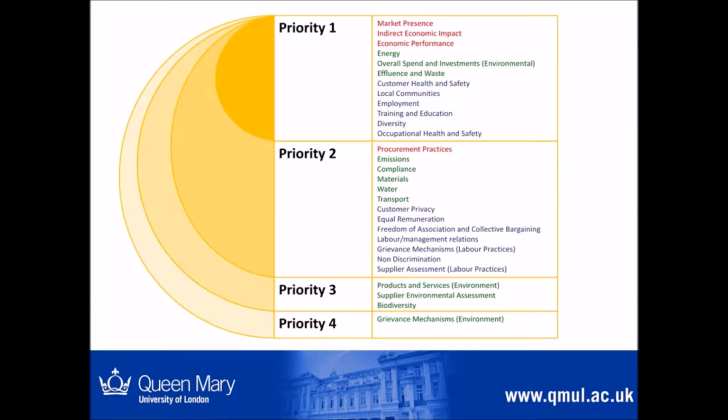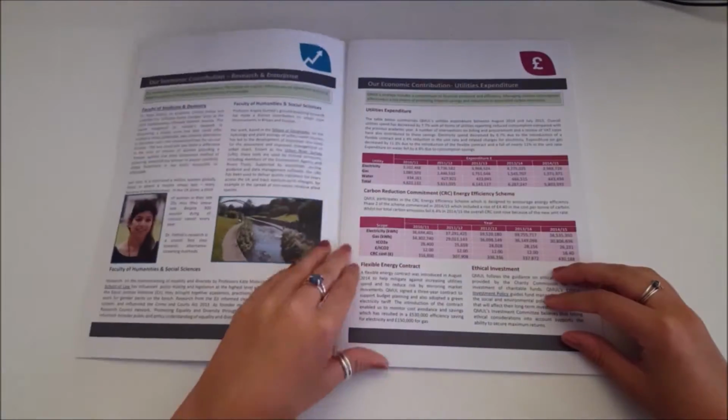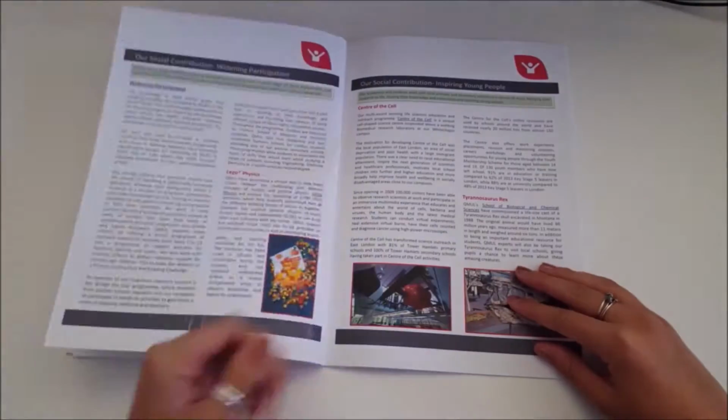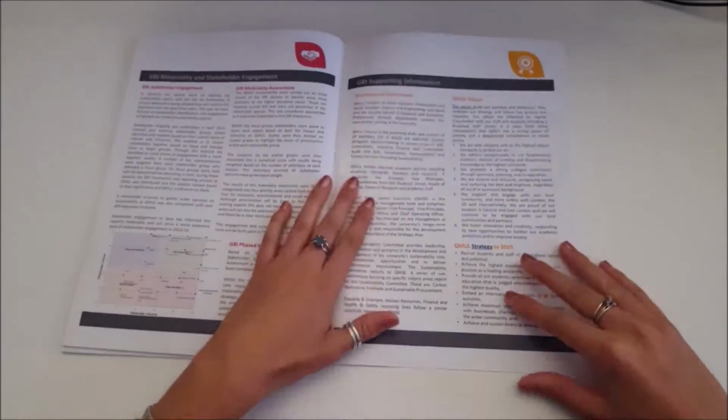Stakeholder engagement to date informed the report's materiality and will drive a more extensive cycle of stakeholder engagement in 2015-16. We split the report into economic, environmental and social sustainability, which we will now cover in more detail.